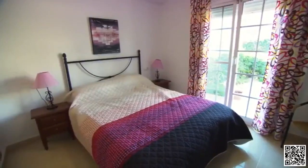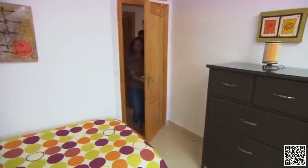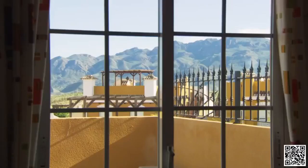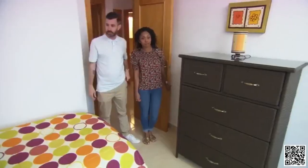I love it. French doors, hanging garden. Could we move straight into this? To be honest, yeah. It's lovely. Good sized room. I like it. And whoever's in has got the benefit of the doors going to the terrace and the views. It would make a lovely guest room or room for Dominic.